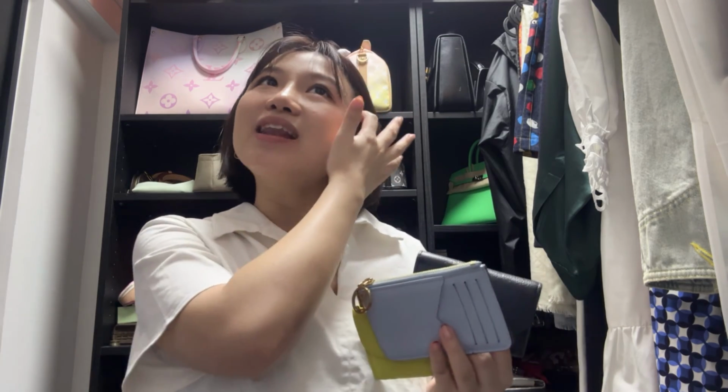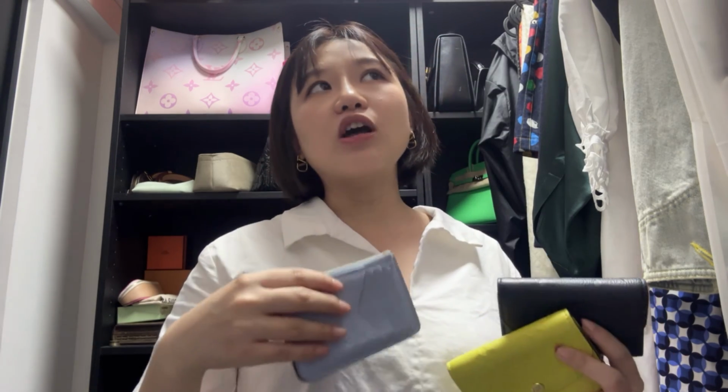Usually when you buy luxury, you expect the thing to continue to be useful, but you also expect it's designed to last, as in the design is also part of the package, right? It doesn't mean that, oh, I can still use this wallet. It means that this wallet is good.